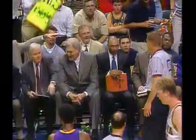Every time they come off a screen down, Mark Jackson, Kobe Bryant is helping out. Mark Jackson's going to be wide open for the shot. Just watch Kobe Bryant. It's AC Green hit with his 3rd.